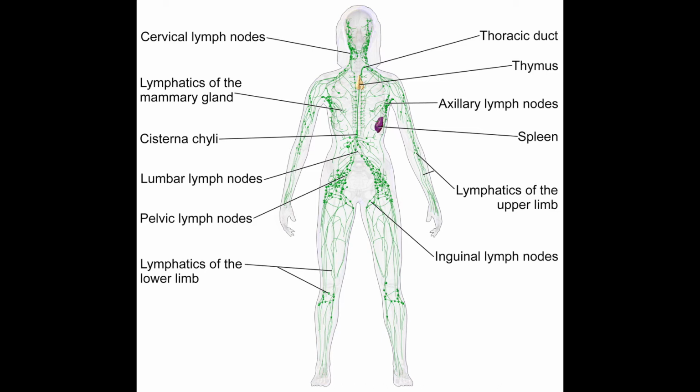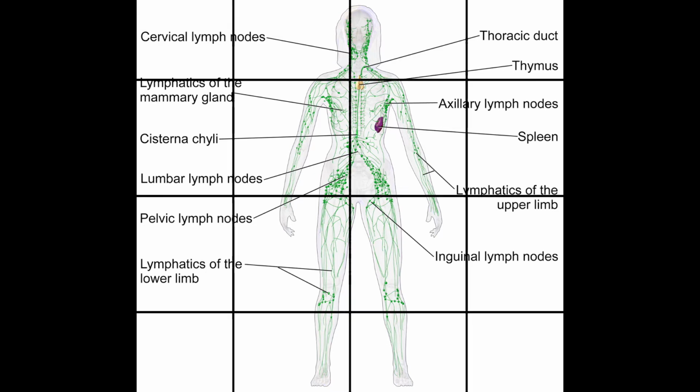Also notice too, in the lower extremity, in the inguinal area, is where we have the largest grouping of lymph nodes for the lower extremity. Any type of knee or ankle swelling after surgery would require some work in that inguinal region to help provide lymphatic flow. So as you can see, this right arm is going to drain underneath this right clavicle, and both legs and my left arm, left side of my head and neck is going to drain underneath here.